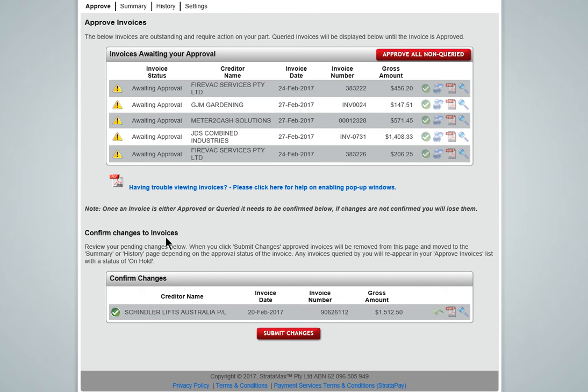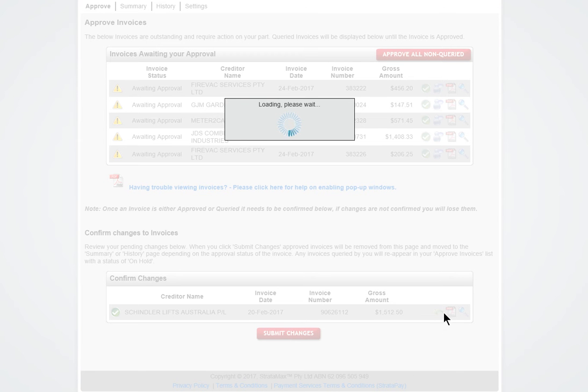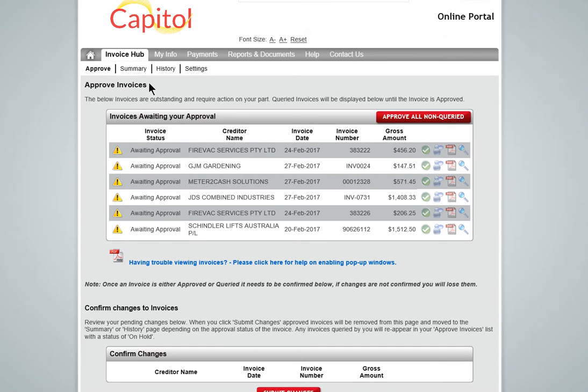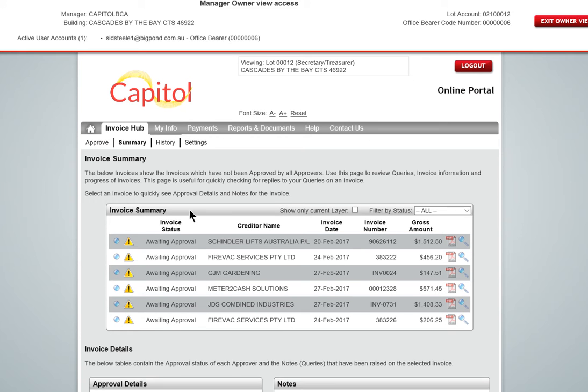If in the confirm changes to invoices area you've made a mistake, you can click the green arrow, and that will return that invoice to the pending approval area. Further along the top of the screen, I can see a summary button. This is an overview of the invoices awaiting approval.